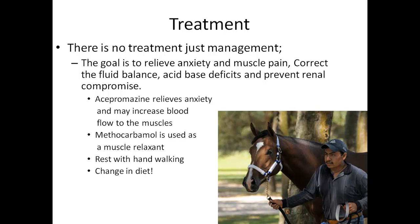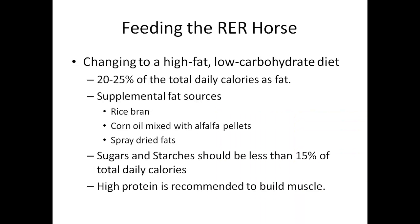So when you're going to feed the RER horse, you're going to change the diet to a high-fat diet and low-carbohydrate diet. You need to have the diet be 20 to 25% of the total calories as fat. That's 2 to 3 times higher than the normal horse would have in their diet. So it's kind of hard to find. You don't find it in a normal ration balance, but we need to find it for these RER horses.